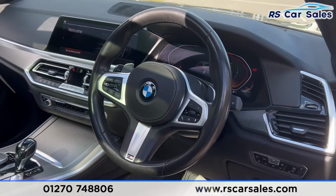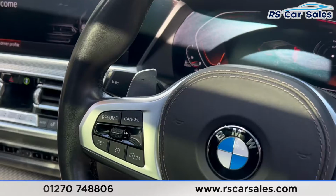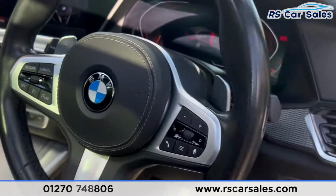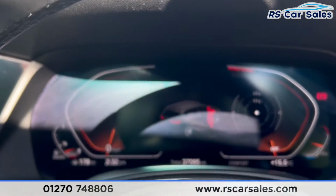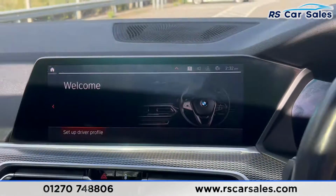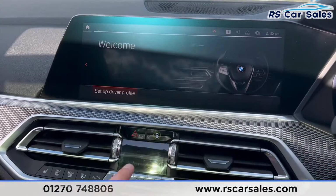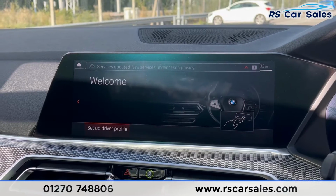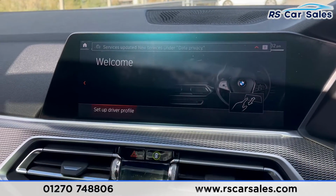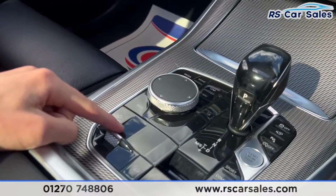Multifunctional steering wheel, which is electrically adjustable as well. We also have the paddle shifters on both sides, the cruise control and speed limiter. We have the auto wipers just on that stalk there. We have a digital dashboard as well, and the main infotainment screen, which is touchscreen. It also has sat-nav. We have the intelligent safety as well just here. Of course we have the 360-degree cameras, we have Apple CarPlay, Android Auto, DAB radio, we have the different drive modes. We also have a range of buttons just here, such as the air suspension as well.